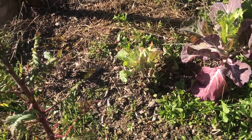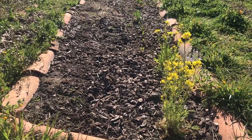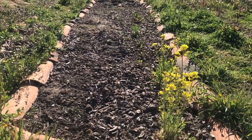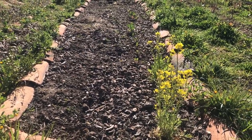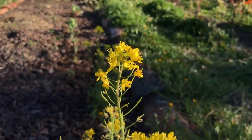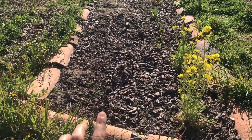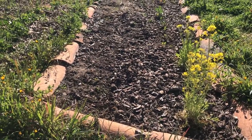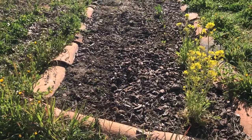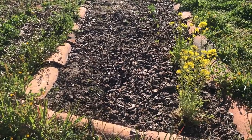I'll take you down to the bottom of bed two. So again, not too much going on in here. The mizuna's stressed and all gone to flower, but the bees absolutely love it, so I'm happy with that. It's a really beautiful flower. I did have some spinach in here. Spinach this year just does not want to grow, so the one that's left I'm going to dig up and put in a pot in the shade and see if that helps.